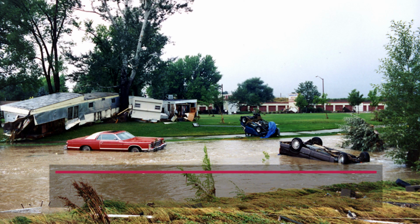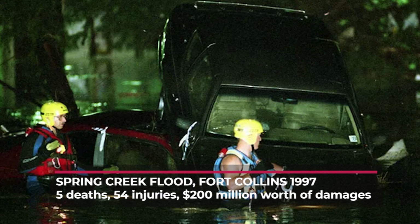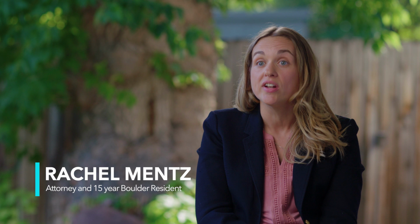Fort Collins had protected the city against a 100-year flood. But in 1997, it was hit with a larger flood, which caused 5 deaths, 54 injuries, and $200 million worth of damages.